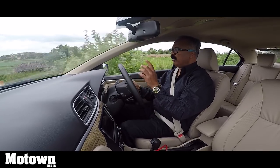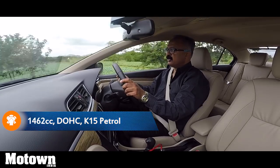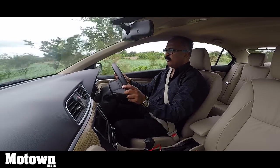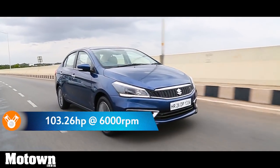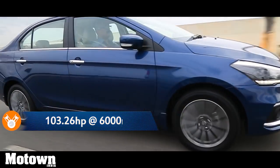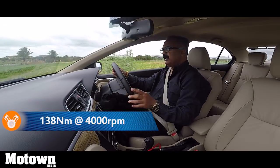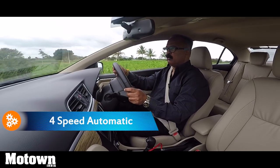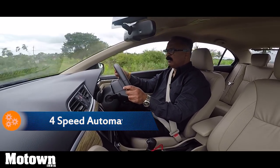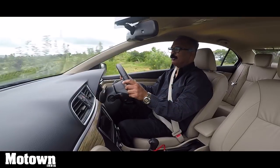So I'm driving this 1.5 litre Ciaz. This is a K15B engine and it's got around 103 horsepower, which comes at around 6,000 RPM, and it's got a peak torque of 138 Newton meters. Well, it's an automatic and this has got a 4-speed, and competition offers anywhere between 5 to 6 speeds. So let me check out whether the 4-speed is really a sad story or a good story.